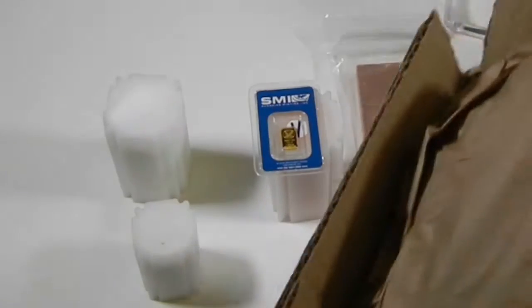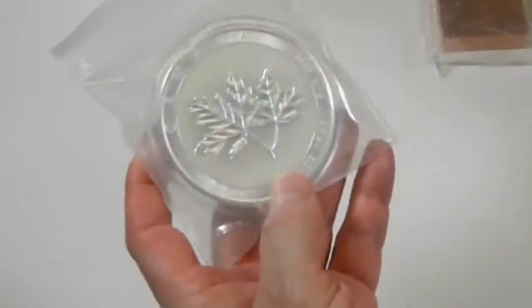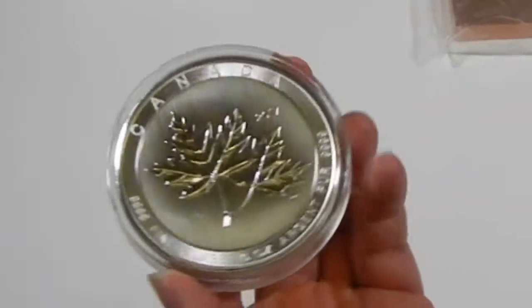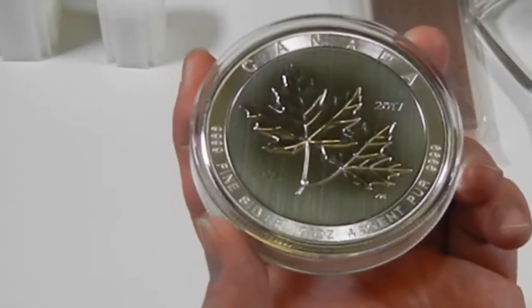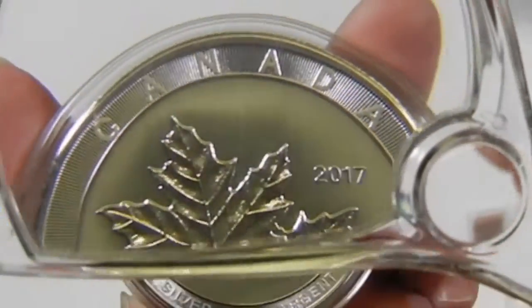This was the order I got before. Now, I said I don't do the numismatic, and I don't really do the numismatic, but I just fell in love with this particular coin, if you can call it a coin. Technically, it's bullion. It's a 10-ounce bullion Canadian maple leaf. But look at that. That's beautiful. I probably won't sell that on eBay, but it is really pretty.